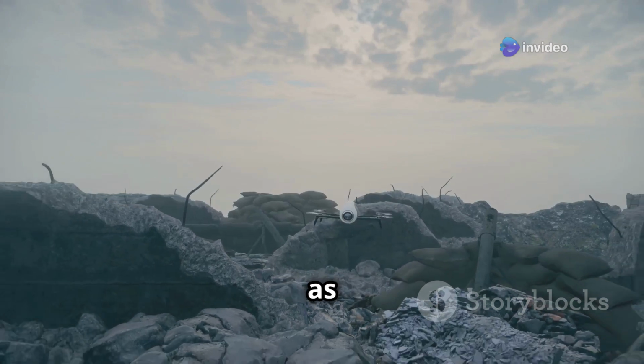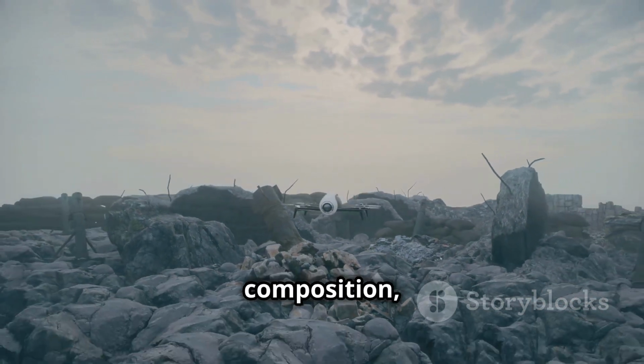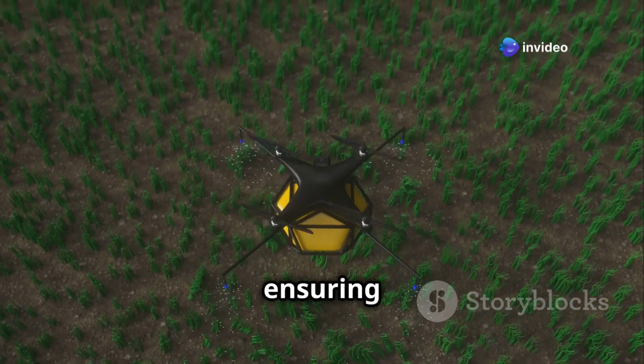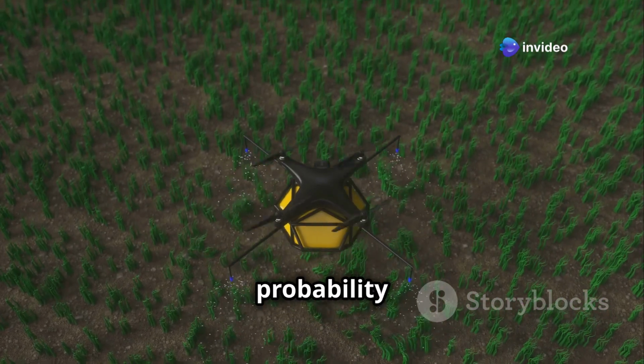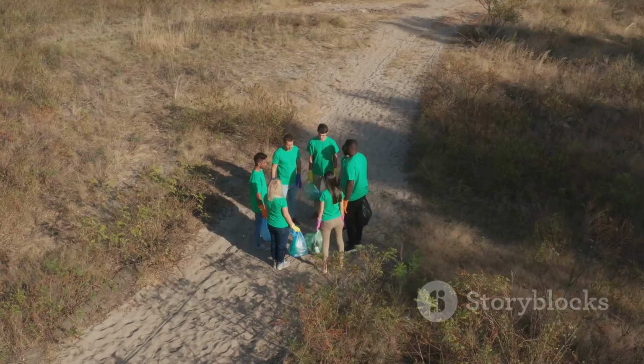The AI, acting as the brain, analyzes data from onboard sensors to map topography, soil composition, and moisture levels. This information helps identify optimal planting locations, ensuring each seed has the highest probability of growth. The BioDrone's true genius lies in its artificial intelligence.